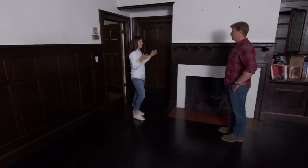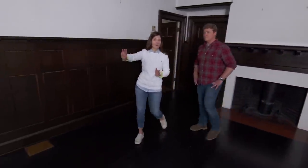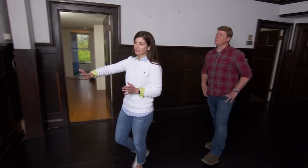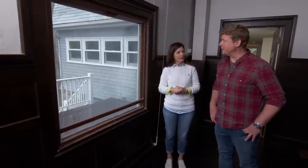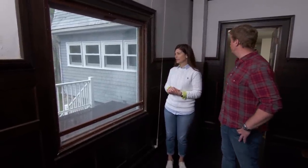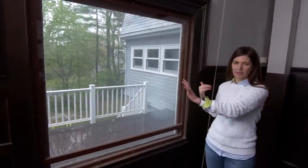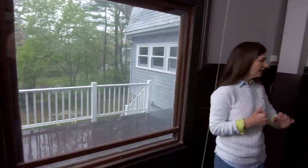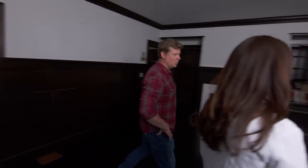So one third will become the butler's pantry, approximately. And then the rest of this will become the kitchen. And we're actually going to bump out this kitchen about 10 to 12 feet. Nice. So expand it, pick up those backyard views. Exactly. We're going to have lots of windows looking out over the trees, which my husband and I love. And then to the left will be the family room. And right over here will become the breakfast nook.